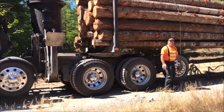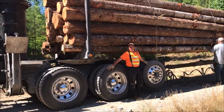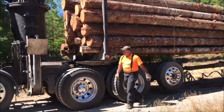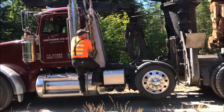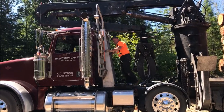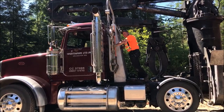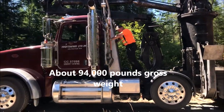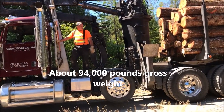Now how much can you haul here with your loader? How much you got right now on the load? Close, but we're a little under. I can go to 94,000 gross, and I'm 88,500. So you're close. You're 5,000 under. Yeah. Roughly. So the loader takes away about 10,000 pounds? Yeah, nine.